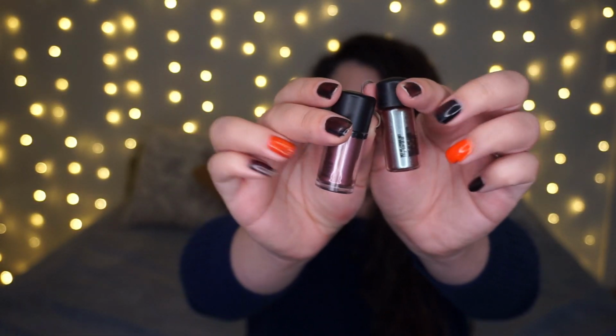So that is these guys here. This is MAC Blue Brown and MAC, what is this? Heritage Rouge, I believe. Yeah, Heritage Rouge. I'm going to use this one today because I feel like I did a look using the MAC Blue Brown pigment relatively recently. So you guys kind of saw what it was.